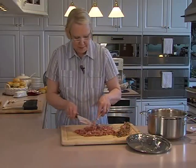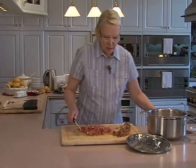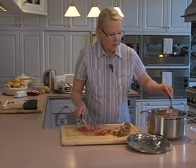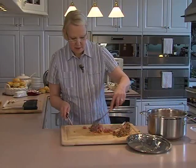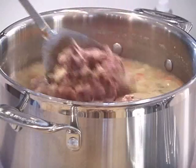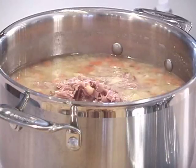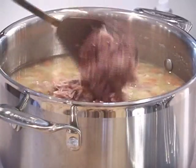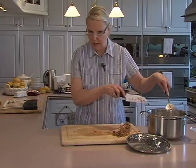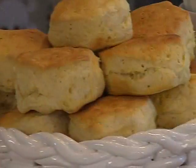That looks pretty good. Goes really fast. Scrape this all back up. Put this back into the soup. I'll give this a good stir. I'll probably put it back on the stove for about 5 minutes just to get this soup all heated through, and then we're going to eat.